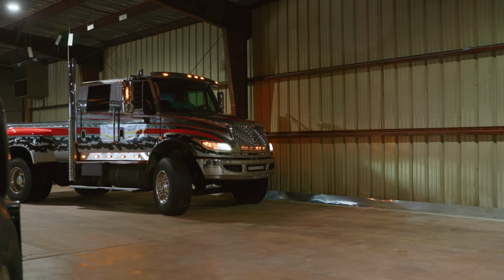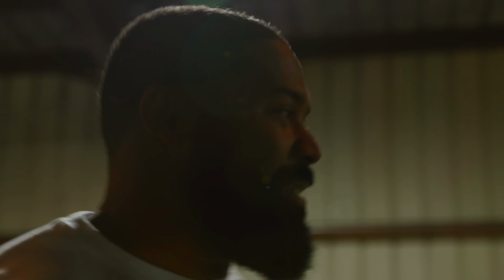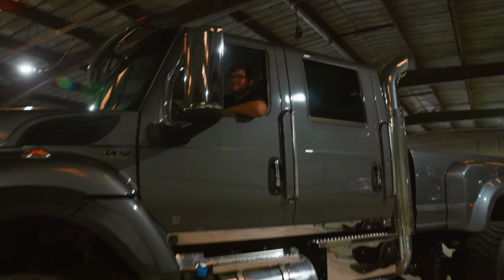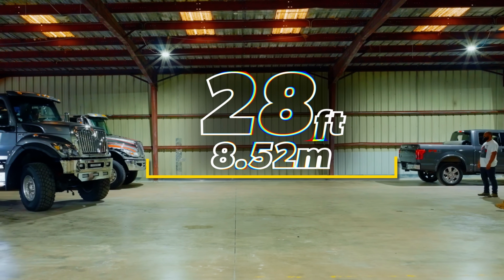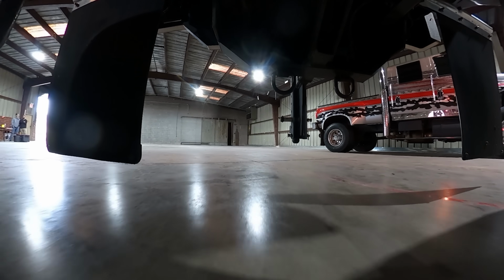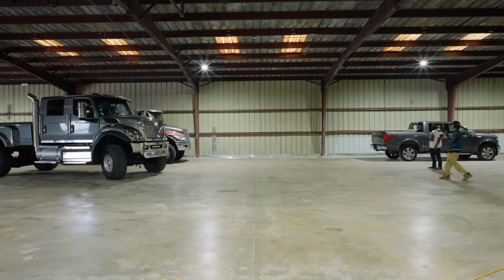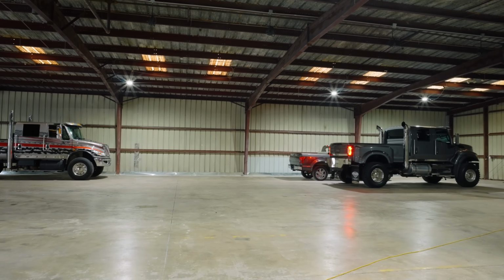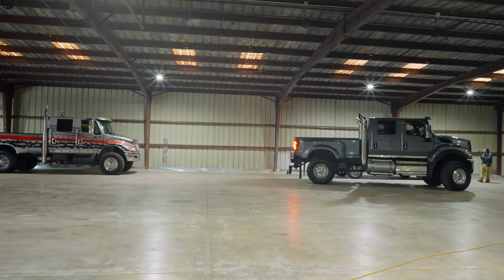Luckily we have a second truck and an F-150. Pretty big spot. Oh yeah, that's about double the size of a normal parking spot, so he should have no problem. This feels right, you know? All right, there's 28 feet of space between the F-150 and the other International. That gives me a margin of error of like 2.5 feet on each end. I'm gonna do my best. He's confident. Oh yeah. Yeah, this thing's pretty freaking big. Yeah. This is stupid. All right, we're gonna go for it.